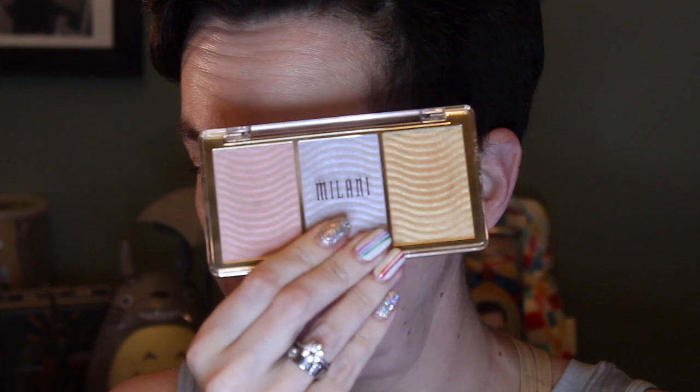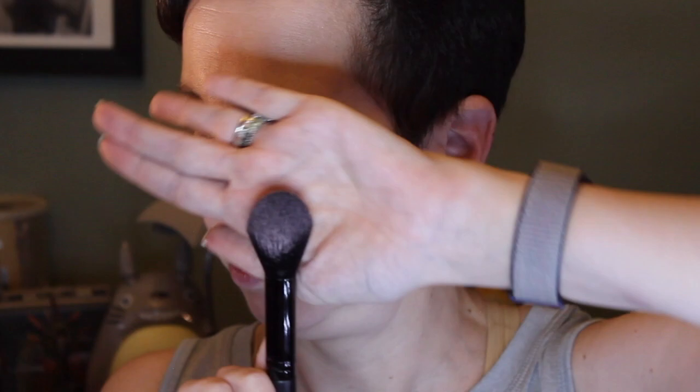I'm going to be using the Milani highlighter. And I'm going to be using shade, oh my goodness, Unicorn Dreams, which is the pink shade. I have cool undertones to my skin, so for a more natural look, I'm going to go with pink. And I'm going to be using my actual highlighter brush as opposed to the fan or the more floofy brush, just because I prefer the applicator shape. So, I'm just going to do this so you can see. This picks up quite a lot of product. Luckily, the Milani is a little more sheer, I think, in application, so it's more buildable.